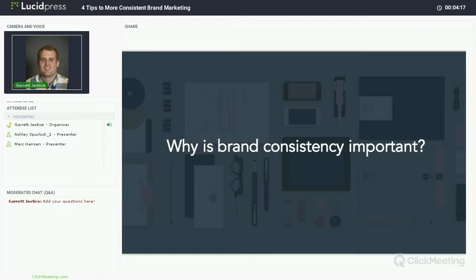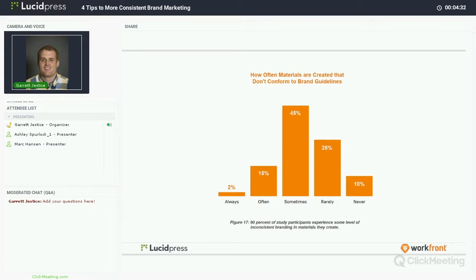So here we go. Why is brand consistency important? Or better yet, how important should brand consistency be to you and to your company? When we began the research for the impact of brand consistency report that we showed you here at the beginning, these are some of the questions that we really wanted to answer.